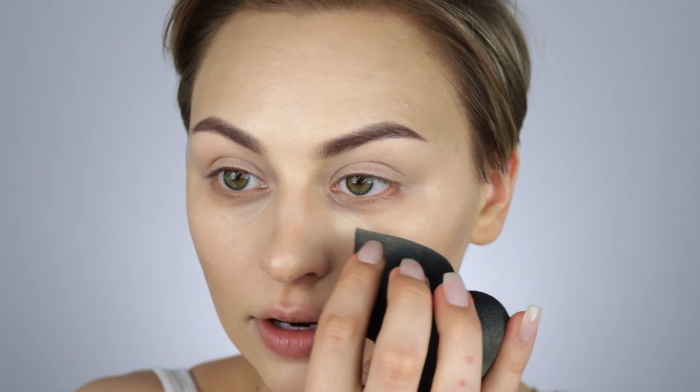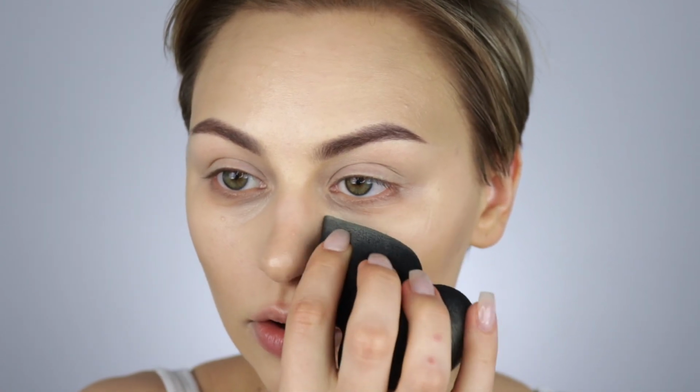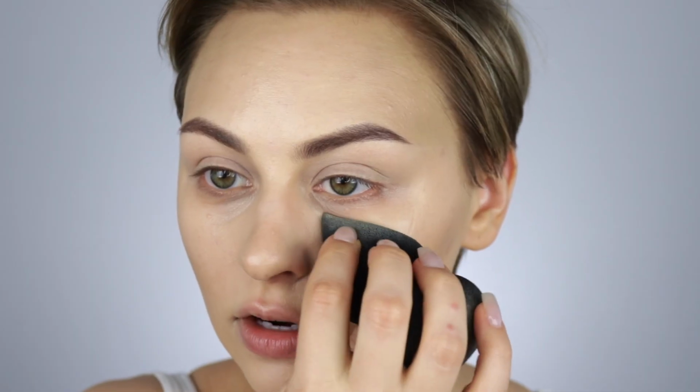If you are layering coverage, it's the same thing with foundation. You should do your color correcting, your evening out, and then go in and spot conceal the areas that really need it. Okay, so I'm pretty happy with that, but you can actually amp up your coverage a little bit with the powder that you use. There's a lot of different under eye powders.